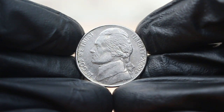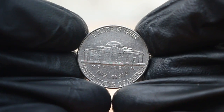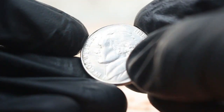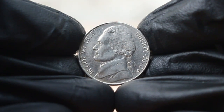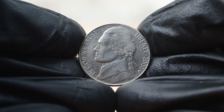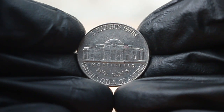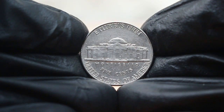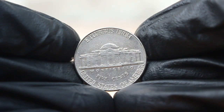Let's start with a little history on the Jefferson nickel series. First issued in 1938, this 5-cent piece has featured the profile of Thomas Jefferson, the third president of the United States, ever since. This design replaced the earlier Buffalo nickel and has gone through a few design changes over the years. On the obverse, or front side of the coin, we see Thomas Jefferson's profile, originally created by artist Felix Schlag. The reverse side features an image of Monticello, Jefferson's Virginia home. This classic design made the Jefferson nickel one of the most recognizable coins in U.S. currency.